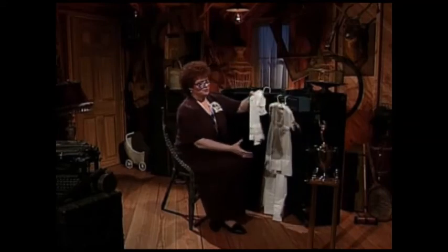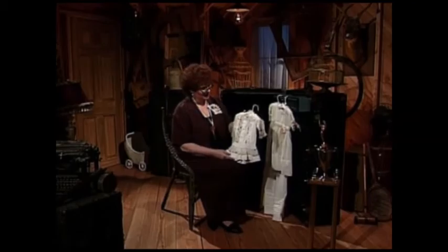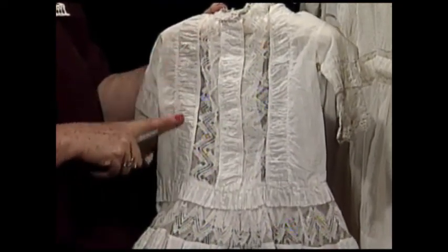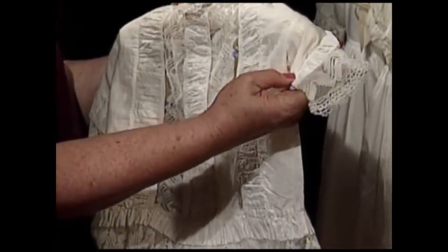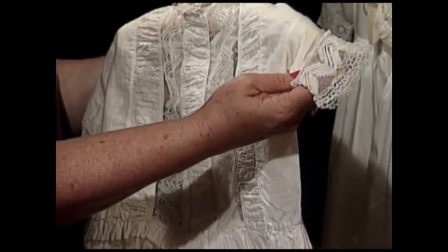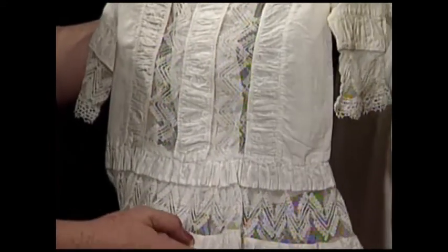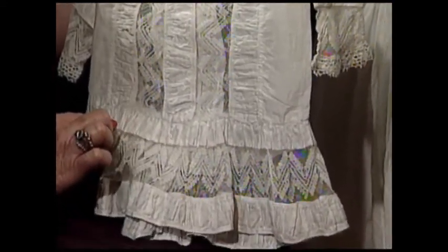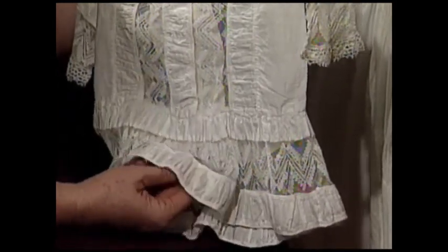The first one is a little puffing dress, a very small little puffing dress, I might add. It has little puffing strips down the center front and over on each side. The sleeves have a little puffing treatment before the really wide lace. I think that's an interesting little sleeve. The skirt has more puffing on it. There's a little row of puffing right as the little drop-waisted dress joins the fancy band or the little skirt. Another row of the wide lace.